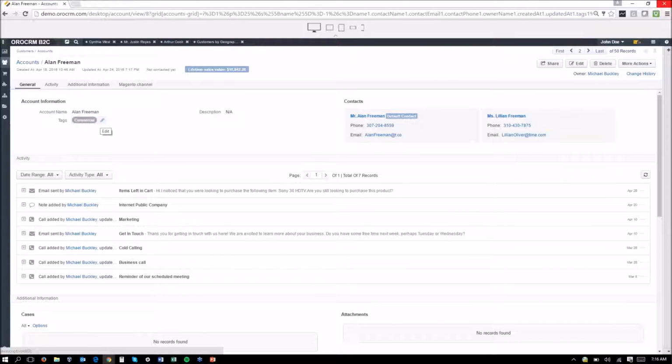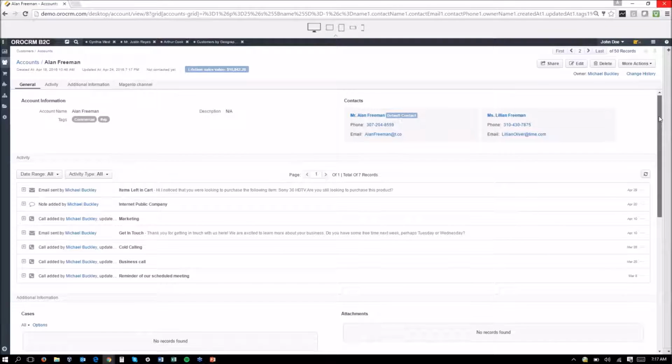We also have the ability to tag Alan. Maybe Alan, given his traditional purchase volume, is a VIP customer, and so we'll add that to his profile. We have the ability to automate tagging based on certain parameters, or have tags be manually added for an at-a-glance view of what's happening within this account. Tags can also be used for behavioral segmentation, so the segmentation within the tool can happen around the tags that have been put in place.